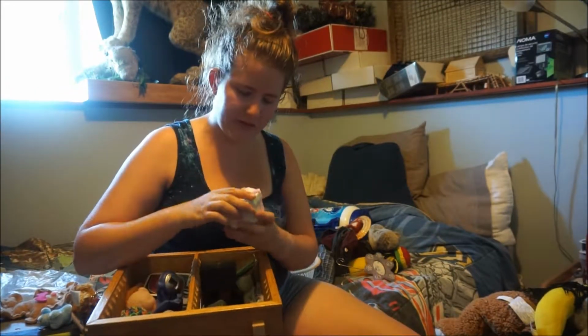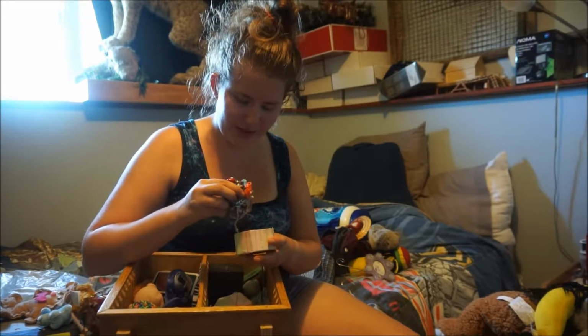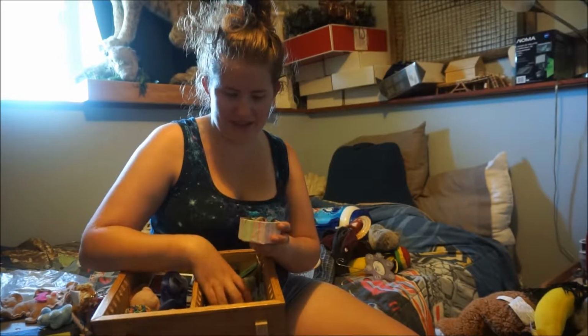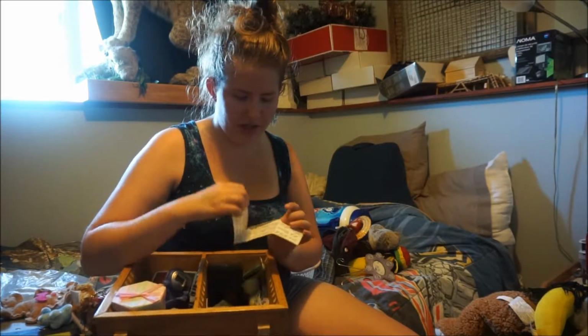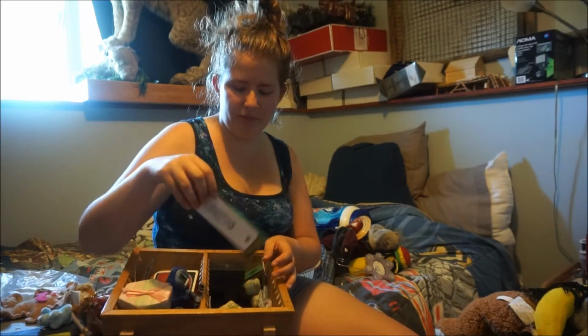We're on this side now. This is filled with loom bands and friendship bracelets I had growing up. Everything. Loom bands and friendship bracelets in this one little container. And then we have my alphabet for handwriting and printing. Because I sucked at handwriting growing up. I still do.